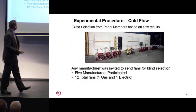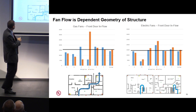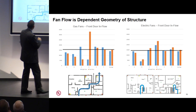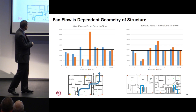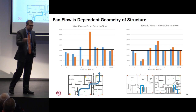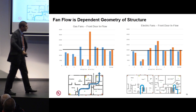So we did cold flow experiments. I talked about that a little bit earlier, and just wanted to show again the constant or average value of all the fans that we were using when I compared electric fans to gas fans. This time, instead of comparing how much air flows out of the structure, I'm comparing how much air can physically get into the inside of the structure. So that's taking into account the air that's coming out the top.